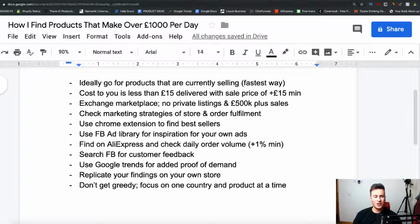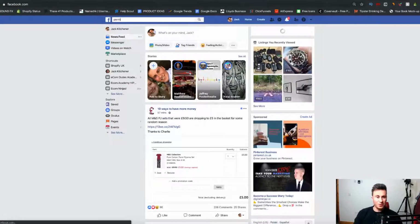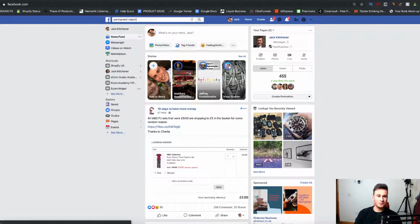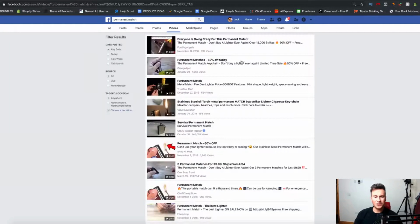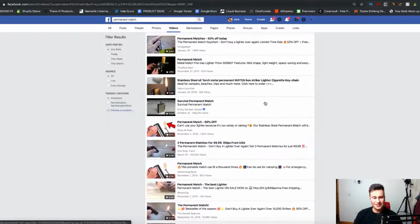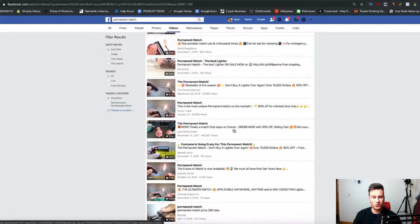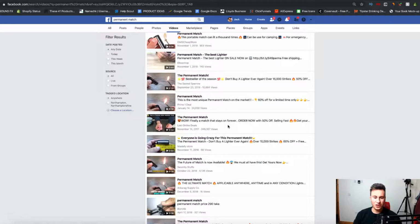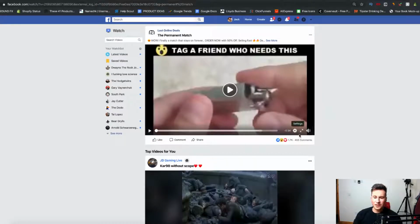Another way you can check this as well, which is also the next step, is to search on Facebook for customer feedback. So if we just open up any old tab in Facebook, let's go to "permanent match." We're going to search for videos, because then we can see how many views the videos have, and we want to find one that has a decent amount of views, because then it has a better chance of having more comments that we can use for an idea of whether people are actually buying this product or not. So 346,000 views if we just open this up. Again, a good way of finding content to use for your ads.